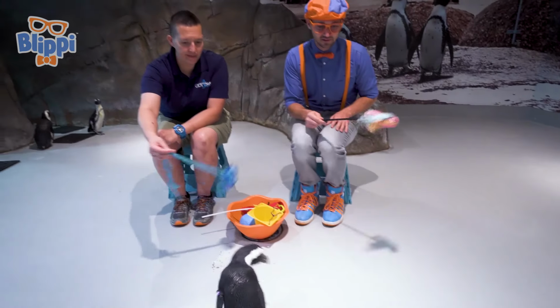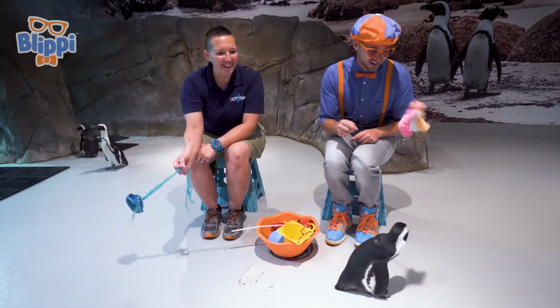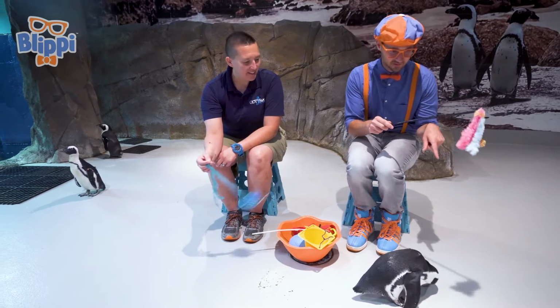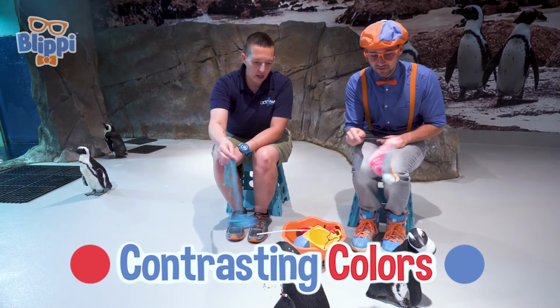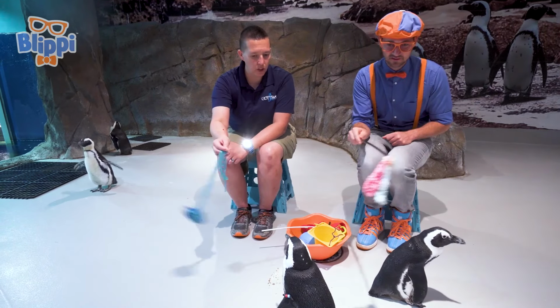Movement with their toys. So we have Violet that has already come over to say hi. It looks like it's enjoying my shadow, huh? That does happen. So penguins really like contrasting colors. They also can see colors really well. They have rods and cones in their eyes, just like we do.